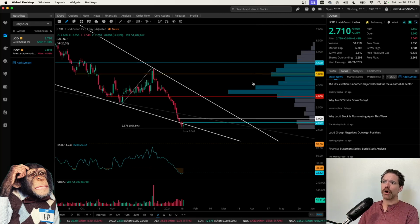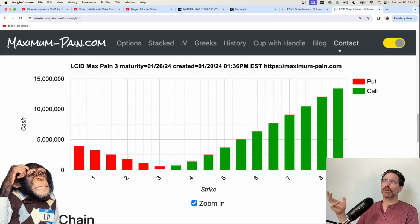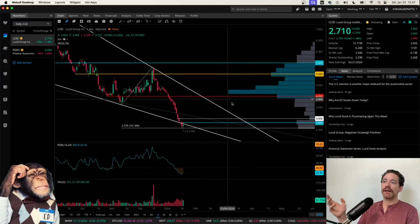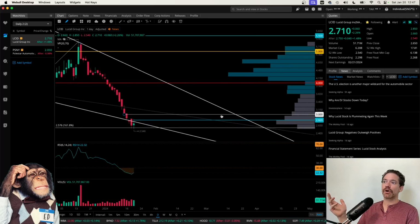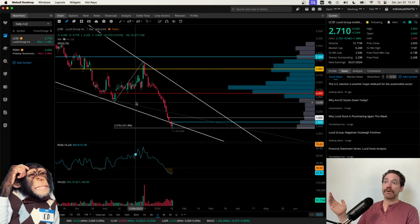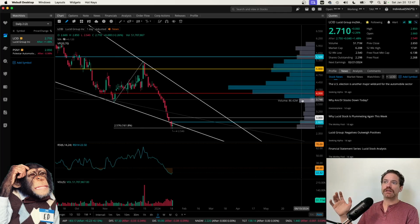However, if we do look over at the max pain for Lucid for next week, Lucid does have weekly contracts. So closing next week on January 26th, so that's the Friday, max pain is $3. So while not $4 at this red line, that would be $3, which I believe corresponds with this white line that I have drawn here. I don't really see any notable resistance above that. I don't really see it starting to pick up until we get to the low of November 10th, which would be around $3.60. You can start to see this volume shelf start to pick up there.